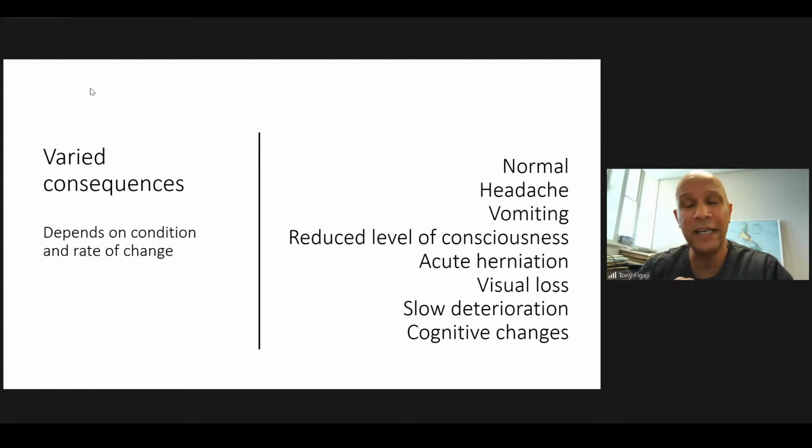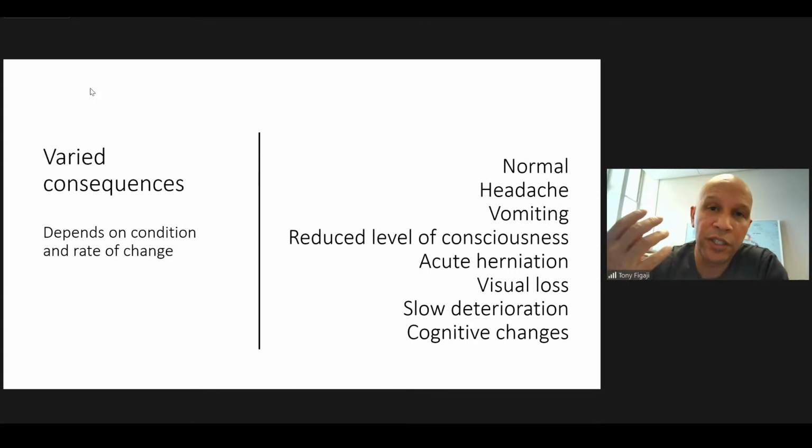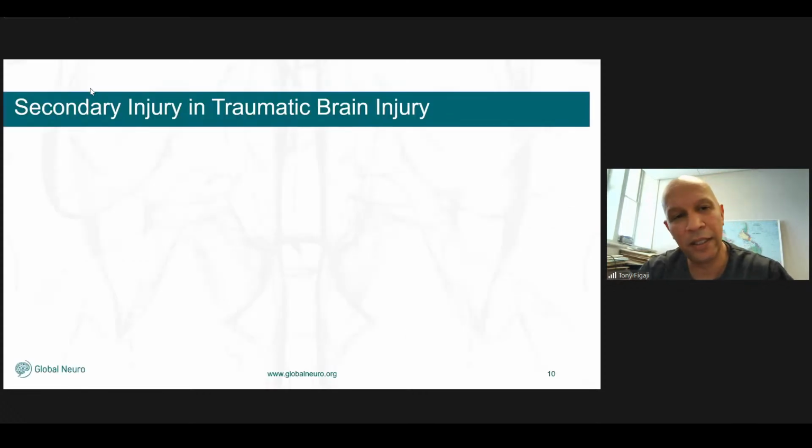They may be completely fine, they have no headache, but progressively lose vision. They may have a slow deterioration in function. They may have slowly deteriorating cognition, like you may have in normal pressure hydrocephalus. So common to all these conditions is still intracranial pressure. But I hope you can appreciate that the way that intracranial pressure plays out in all of these conditions is very, very variable. So let's just start with traumatic brain injury. So we know that our best opportunity to alter clinical outcome is to prevent secondary injury.